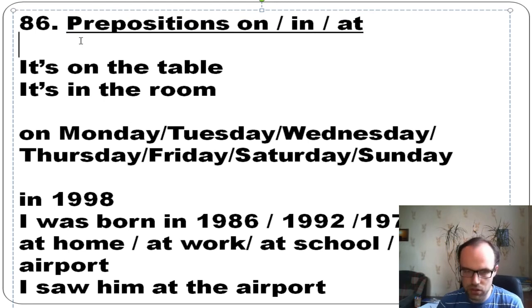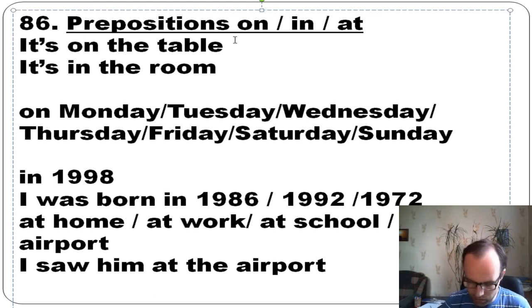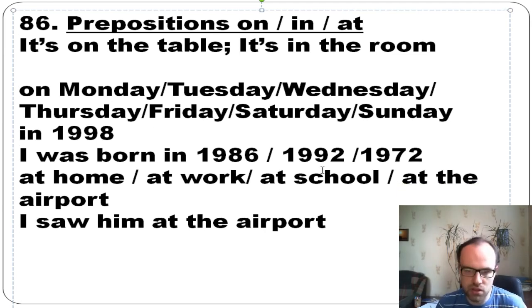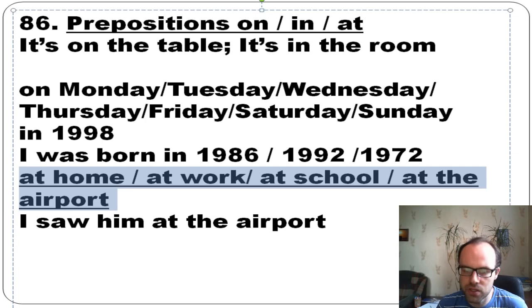Okay, so look at these examples. It's on the table. So the microphone, or for example, the cup is on the table. It's in the room. We say on with the days of the week. So on Monday, on Tuesday, on Wednesday, on Thursday, on Friday, on Saturday, on Sunday. And in with years, in 1998. I was born in 1986, or I can say I was born in 1992, in 1972.